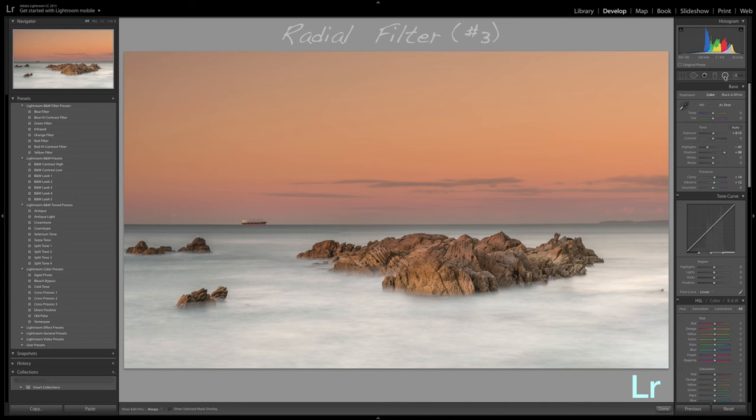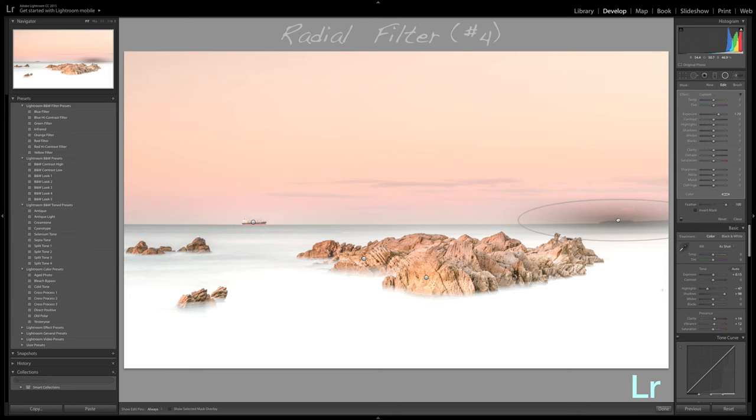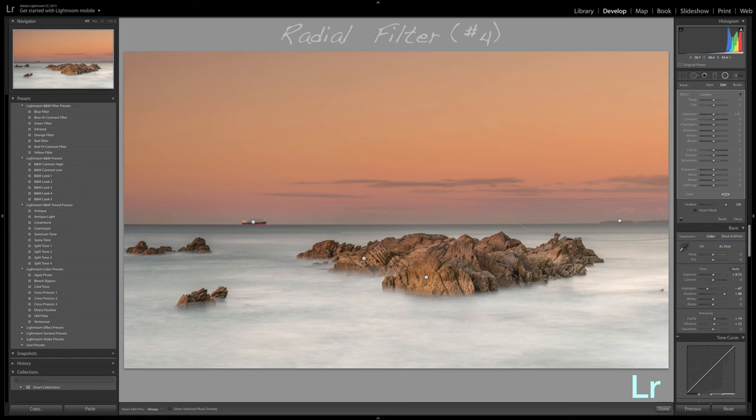Okay. Next thing is doing another radial filter, this time over this landmass here. Now, this landmass I could not see with my naked eye, and the reason it's here is because I shot it with a 160mm lens. So, over the landmass, the only thing that's going to get adjusted is the red part, so invert the mask. The red part's going to be adjusted, and all I want to do is play around with contrast, and I want to play around with clarity.